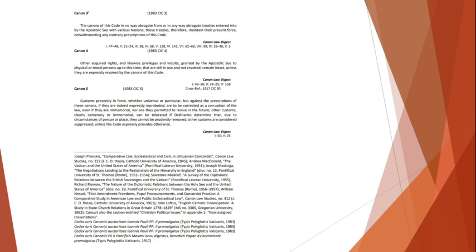Now, I won't read this whole document. The important part is Canon 5. 1983 CIC 5, Canon Law Digest. And here's the cross-reference, 1917 CIC 30.